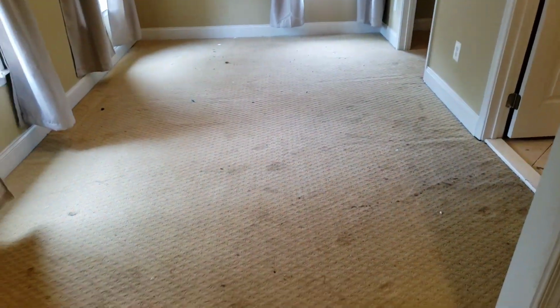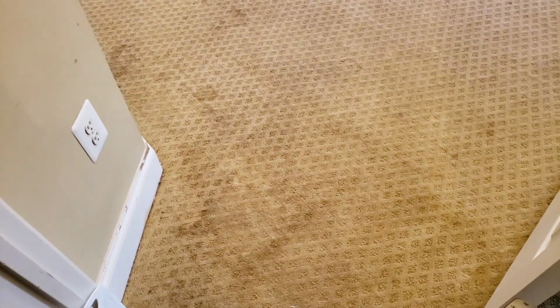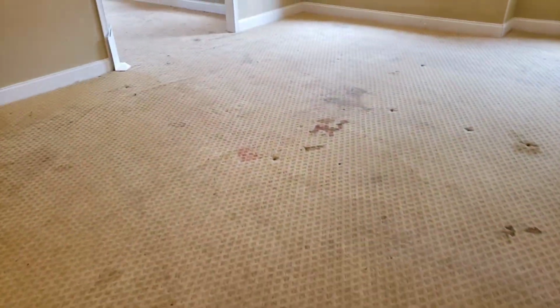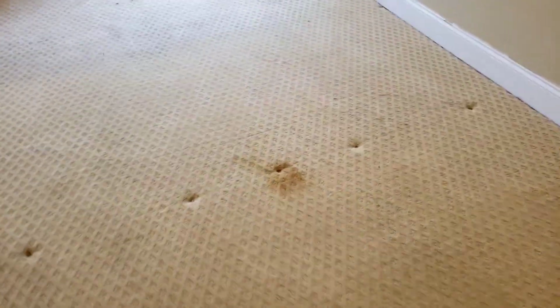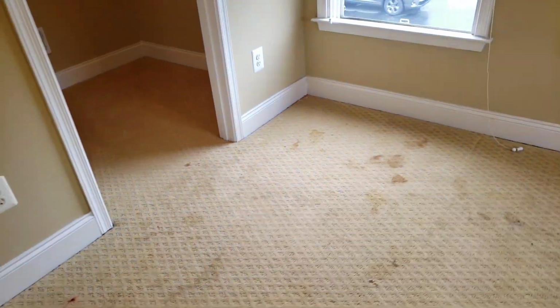First area, one of the 3 bedrooms with a sitting area. We got some red stain removal and pet enzyme treatment for a couple of areas. Ready. I know I am. Oh yeah, it's gonna be good. Alright, some red stain removal here as well. It's probably taking about 3 to 4 hours to do, guys.